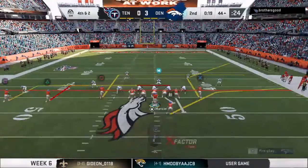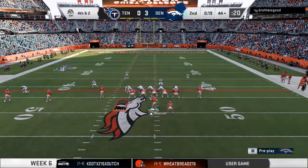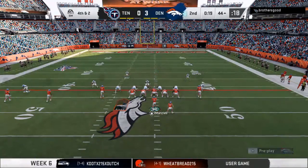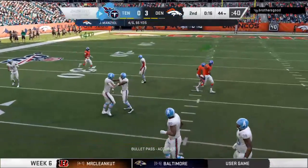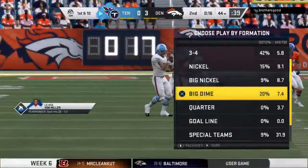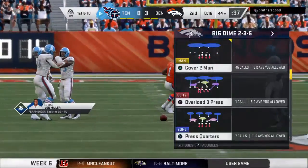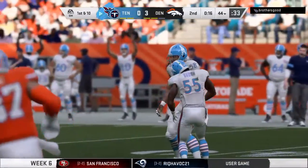Well, the Broncos had 15 4th-down conversions last year, most in the NFL, and they're going for it here. Out of the gun, they'll look to throw, and that is incomplete. 16 seconds now on the clock. The Broncos unable to convert here on 4th, and as a result, it'll be Titans football on the turnover on downs.